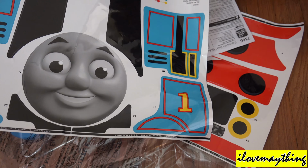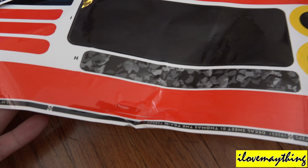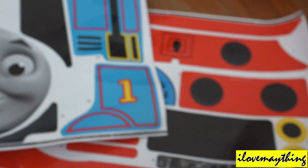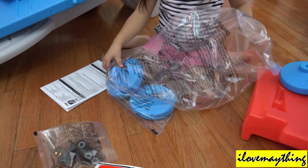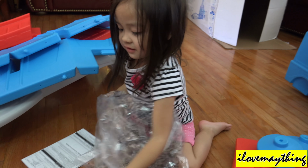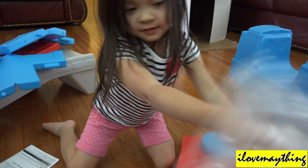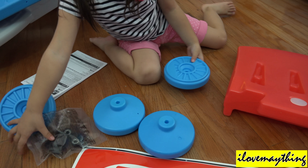Wait, Maya. Wait. Maya, look. Oh my goodness. It's crumpled. I hate it. What's this? Huh? What's this? Tools, not tools for the wheels. Wheel. So, how many wheels do we have, Maya? And other two. So, how many wheels all in all, Maya? I know. 4 wheels. 1, 2, 3, and 4.